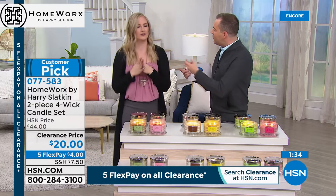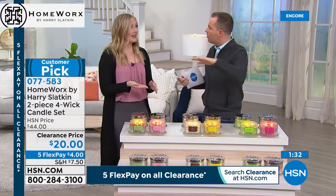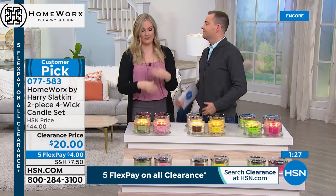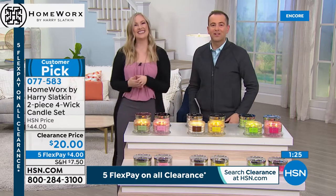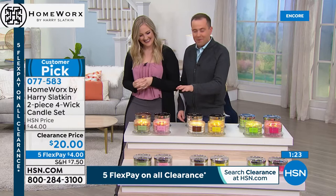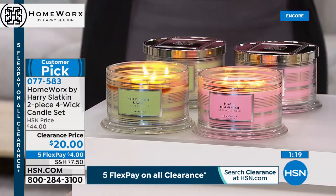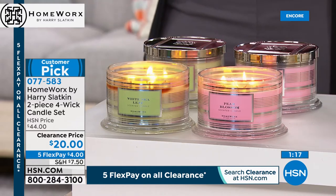It's so wonderful. Isn't it funny how scent does that though? It transports you. It's the strongest scent tied to memory. Make a good memory right here. We're making clearance memories tonight. And then last but by no means least, your floral. If you're a floral gal, you're going to love the pear blossom with the white tea leaf.